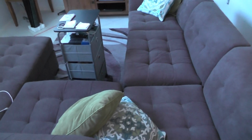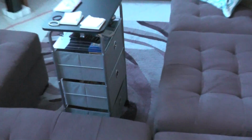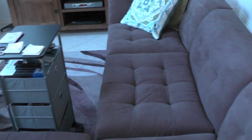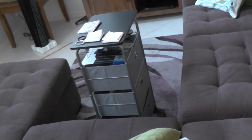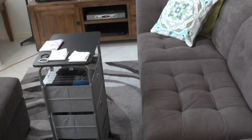But it's a storage cart where we have our remote controls as well as 3 drawers with movies in them. See that? So in those drawers are the current things that we're watching, including Breaking Bad, Dexter, the Borgias, Daria, the complete animated series, Batman, the animated series, Superman, the animated series, and a few other things. 3D movies as well. We have a few 3D movies in there.